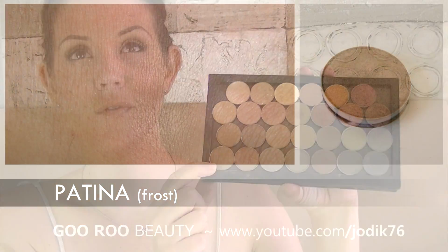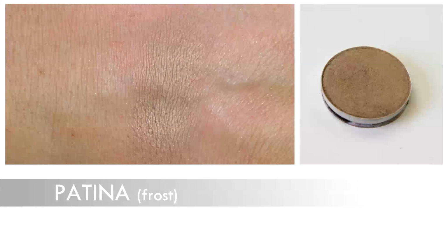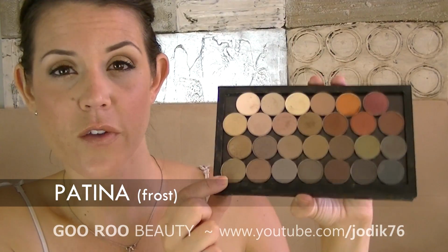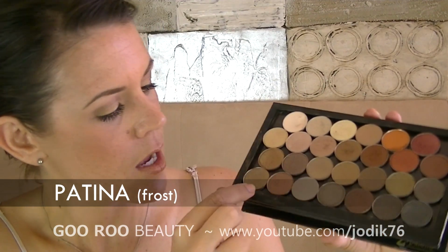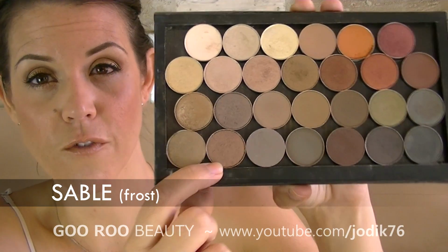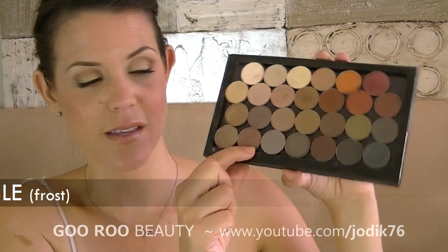Now looking at the last row, we have Patina. Patina is a beautiful shade in that it's kind of like Shroom in that it's got a beautiful luster, beautiful shimmer finish, but it's just got a really sort of cool toned gold to it. Gorgeous on the lid for a subtle daytime effect. Moving on to Sable. Sable is a beautiful sort of mid-toned warm shade. I love this one on its own on the lid or in the outer half for a nice subtle effect.